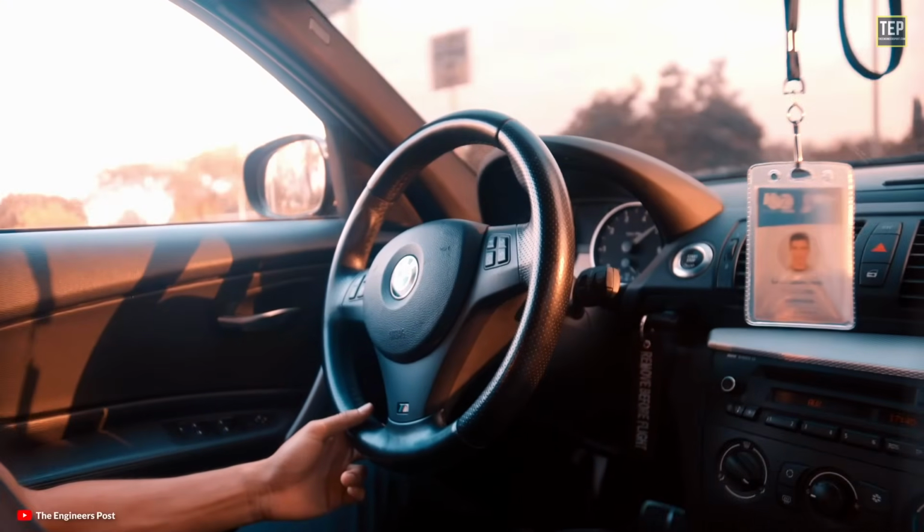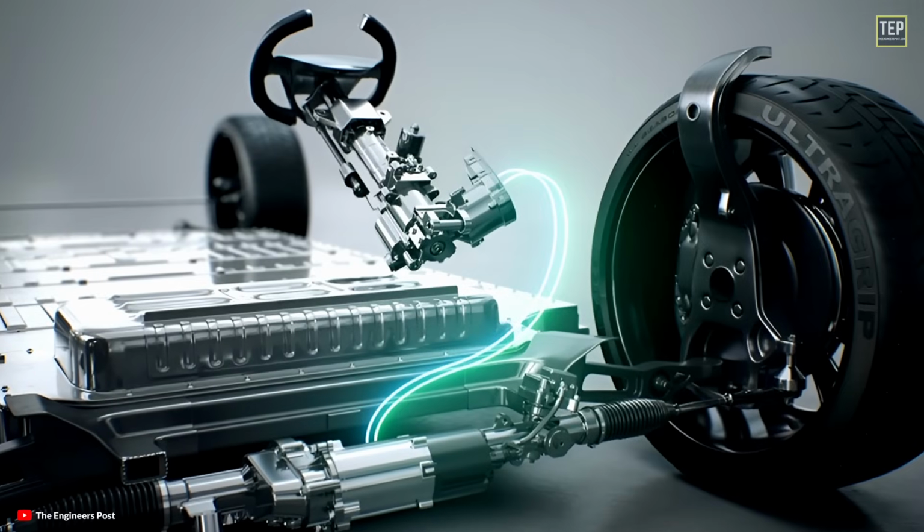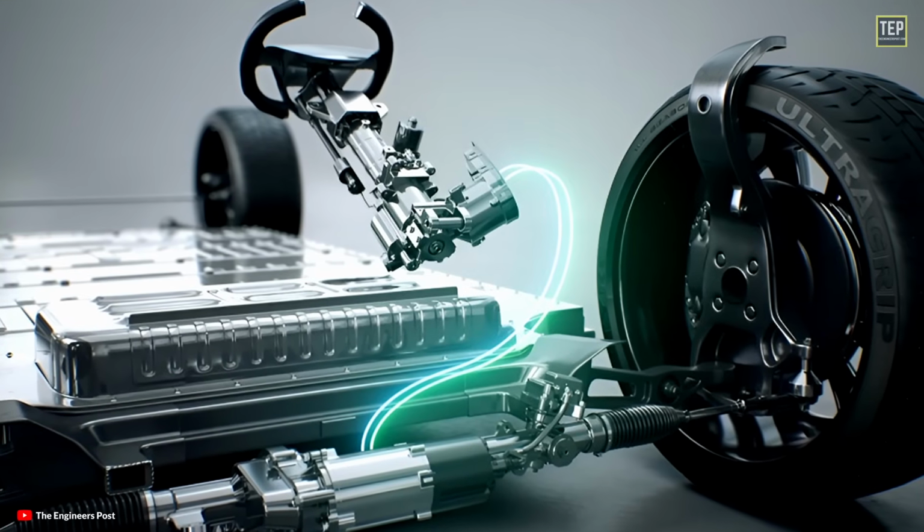It's amazing to see how steering has evolved from simple mechanical gears to intelligent sensor-driven systems, enabling safer and more efficient driving.